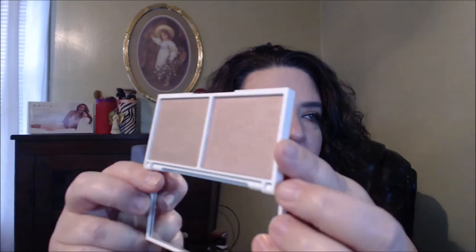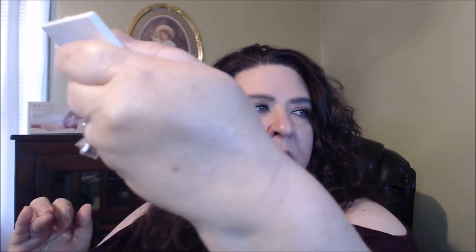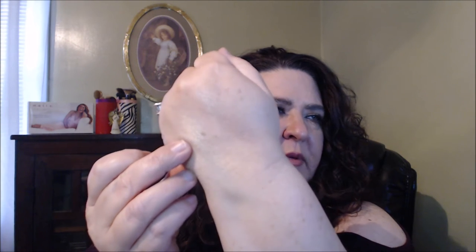There's the rose gold shade here, and then the chocolate diamond here. I'm swiping in the rose gold. That's the rose gold there. Ooh. Oh my. Oh, that's nice. I see why a lot of people liked it. That's really nice. There you go. And then the chocolate diamond one. Ooh. Chocolate diamond has a nice champagne to it. Yeah, champagne. Well, that's pretty. So that one's more chocolate diamond right here.